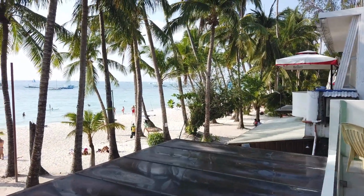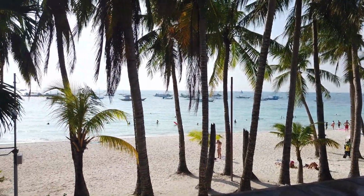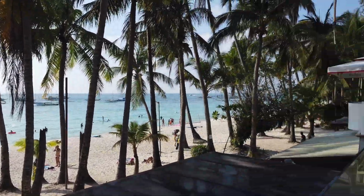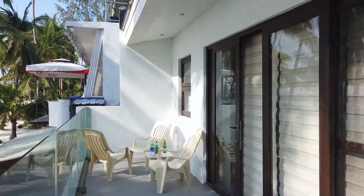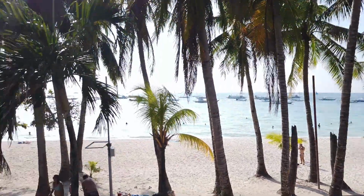So there are only 2 ocean view rooms here in 357. There's the other one. Okay, and here's ours.